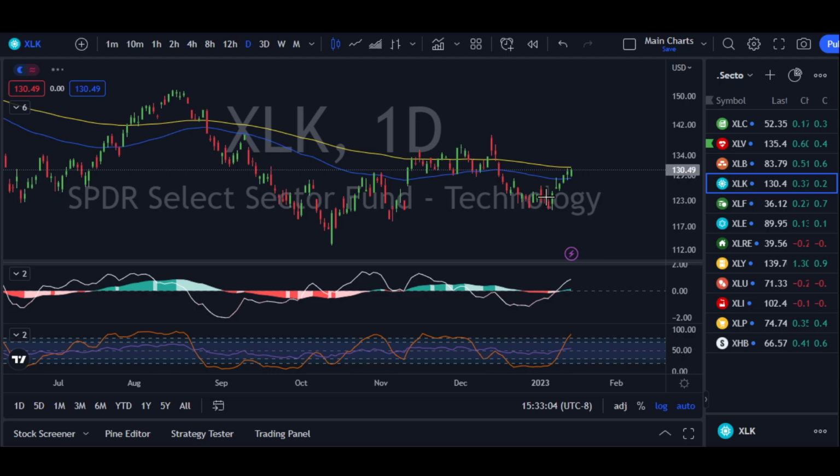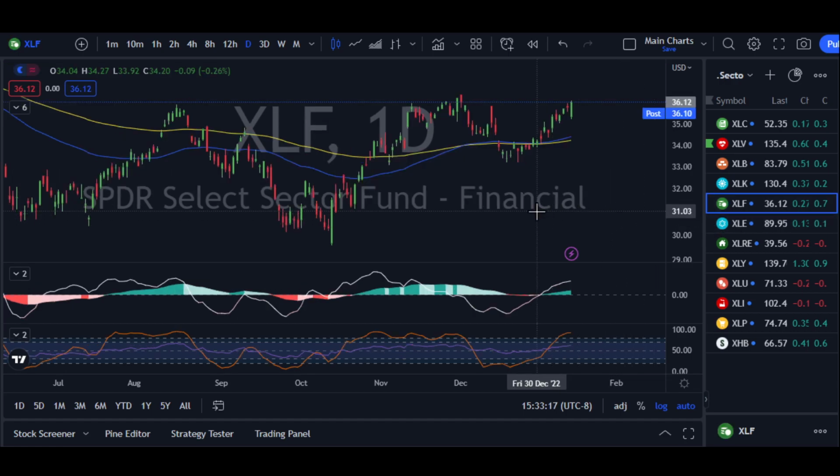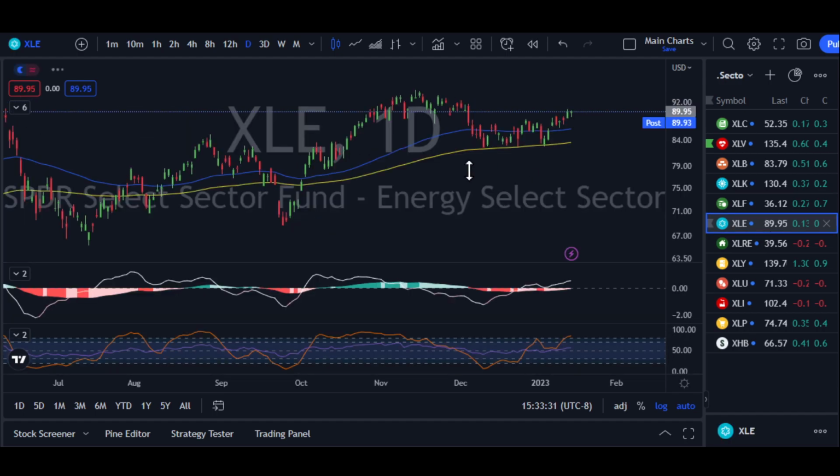XLK, that's the technology sector. This is very closely related to the Qs, and so we're in a holding pattern here. We don't want to try to chase that price action there. XLF, the financials. This is similar to XLB. We've already got the cross of the long-term moving averages, and so we want to wait for our shorter-term indicators to come back below the zero line and also to oversold. So nothing there.